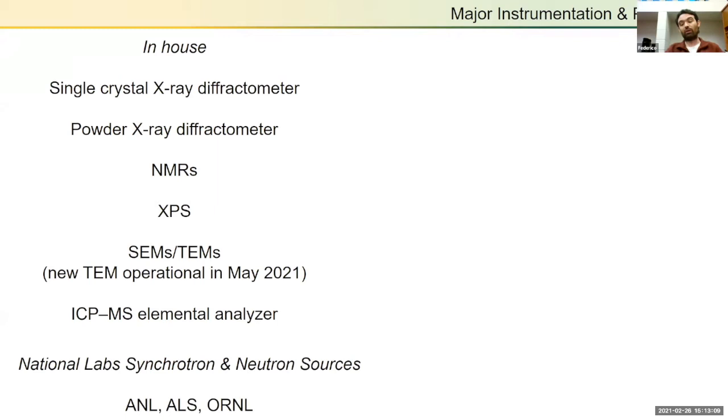So eventually, depending on what group you choose to join, you're going to be exposed to those techniques and you're going to get to travel to national labs.